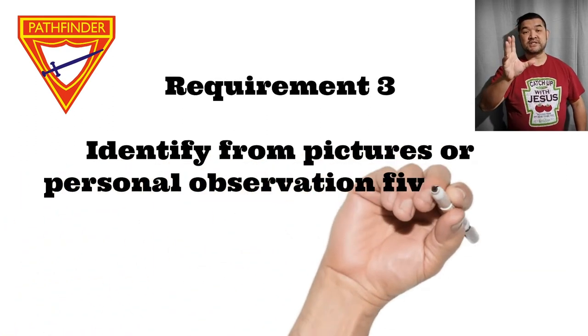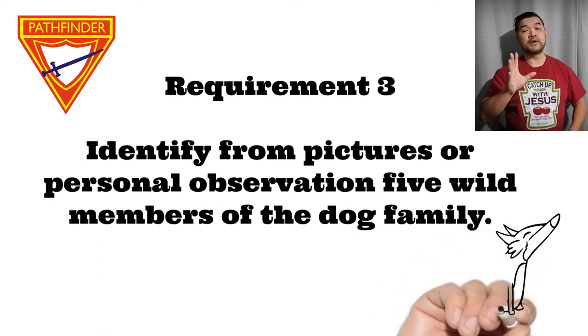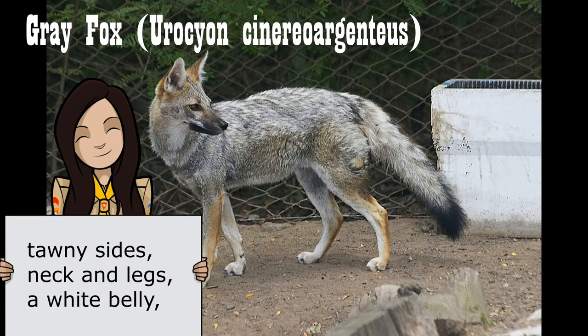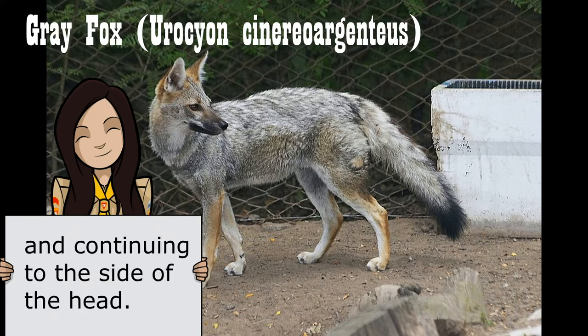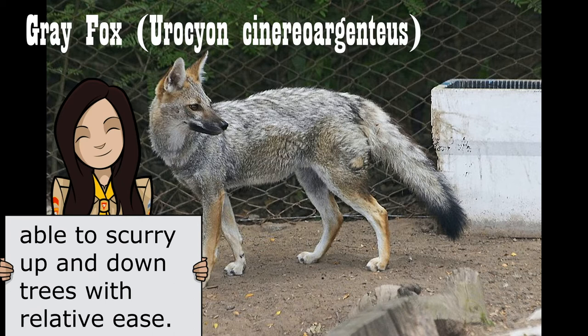All right, requirement number three. Identify from pictures or personal observation five wild members of the dog family. The grey fox is small and has a peppery brown back, tawny sides, neck and legs, a white belly and a black stripe along its back and tail. Another black stripe crosses its face from the nose to the eye and continues to the side of the head. This grey fox is an agile canid, able to scurry up and down trees with relative ease.